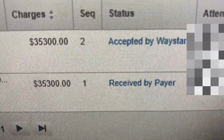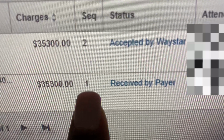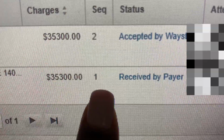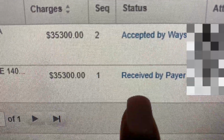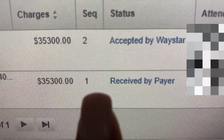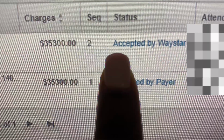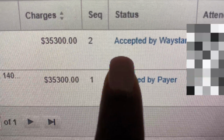So as you guys can see, this is received by payer from primary. See the seg, when it says seg, that means the insurance type. So 1 is primary, 2 is secondary, and right here it says received by payer. So primary insurance received their claim, and now secondary, it accepted by Waystar, so now they're going to send it over to the secondary insurance.